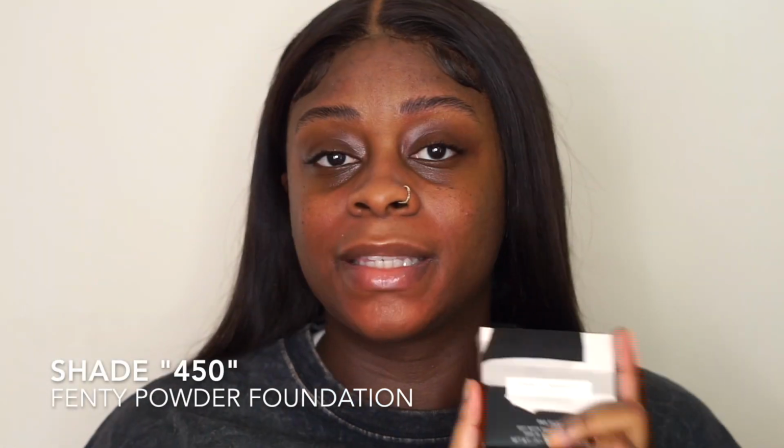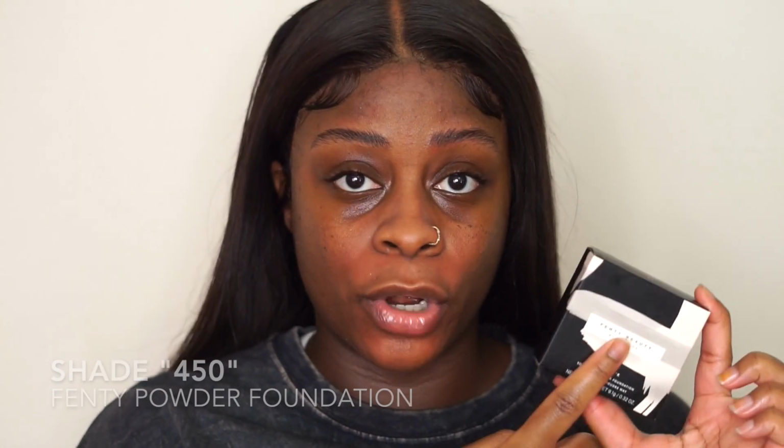Now it's time for the foundation. I have the shade 450. They say that the foundation powder is supposed to be the same shade as your liquid foundation. When they first came out with the foundation, I was a fan. Like, it matched me, but then it oxidized so red that I never used it again.